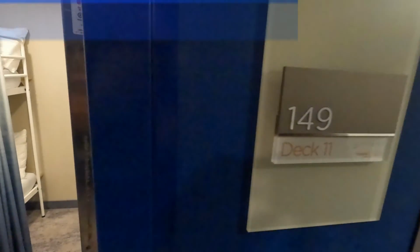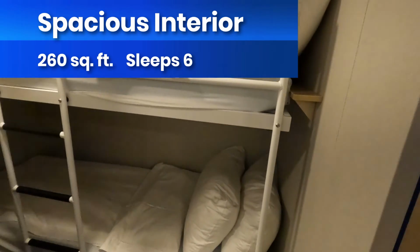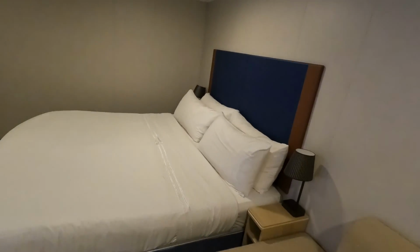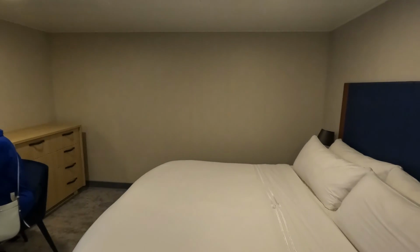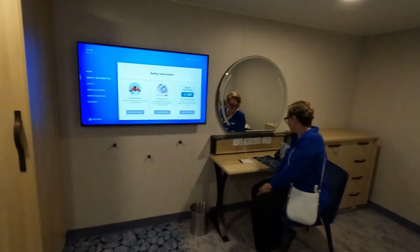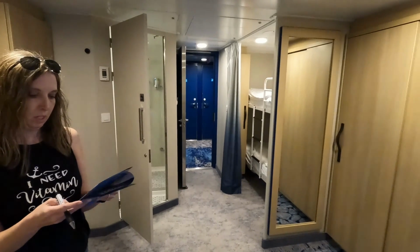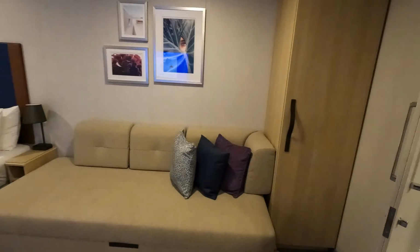If you've been wanting to keep your budget low, but still need a little extra room, then this is a spacious interior room. It is up to 260 square feet and sleeps up to 6 people. If you've stayed in an interior room on most ships, you know how tight and cramped they can feel. But look at this, it has bunk beds and there is a lot of room in here. So if you don't mind an interior cabin, but yet you still want a little more room, this is a great option.